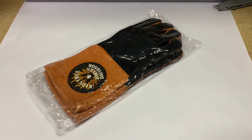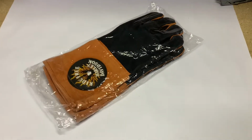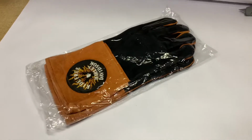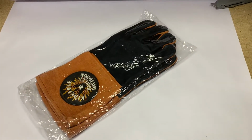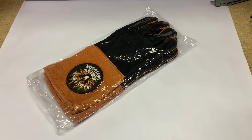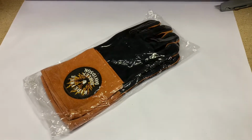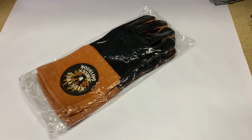Kind of weird selling on Facebook Marketplace. You don't really get an indication that you've been paid. It just says you've got an order, and of course you won't get paid until after they receive it. But again, for some reason these fell off my eBay store, and I relisted them on Facebook Marketplace and sold a pair right away.